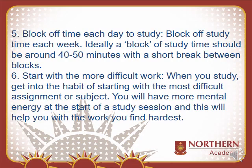Number 5, block off time each day to study. Block off study time each week. Ideally, a block of study time should be around 40 to 50 minutes with a short break between blocks.